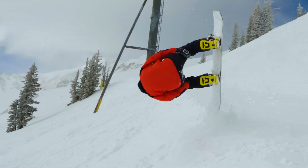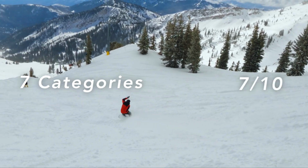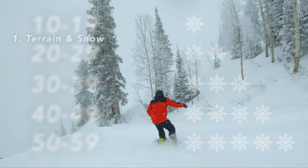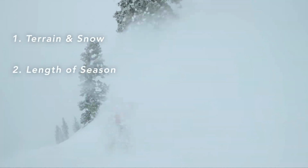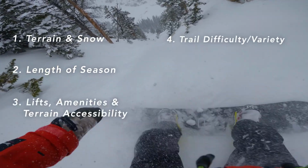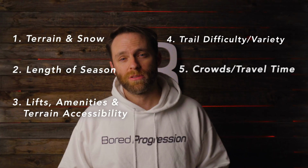To review all these resorts, we're breaking things down into 7 categories that mean the most to me, and then we're adding up the total at the end for a final score. The categories are terrain and snow quality, length of season, lifts, amenities, and terrain accessibility, trail difficulty and variety, that includes if they have a terrain park or not, crowds and travel time.